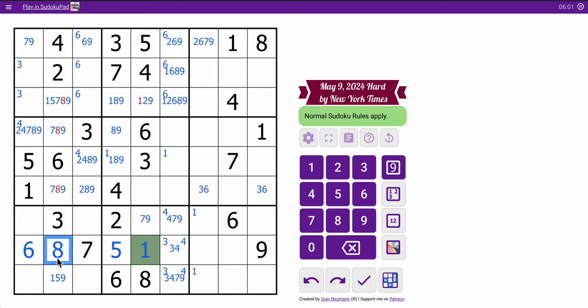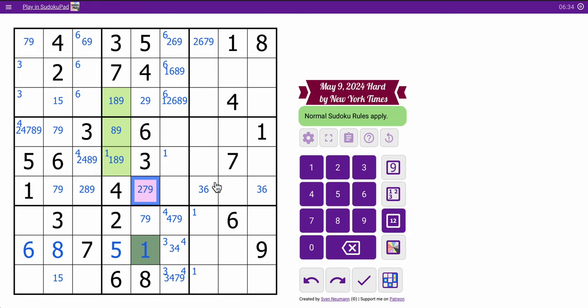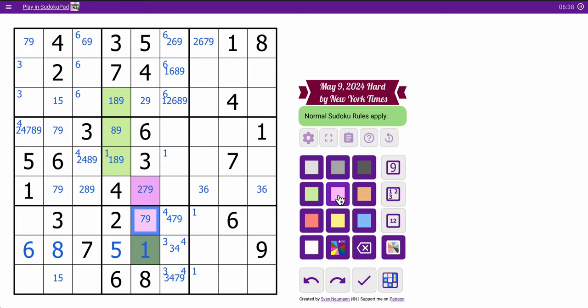See, okay, oh, that's an eight. So these are 7, 9 pair, which means that one is a nine. Mark the 189 column 4. Okay, this is down to 279. Three, four, along with two for row 8.